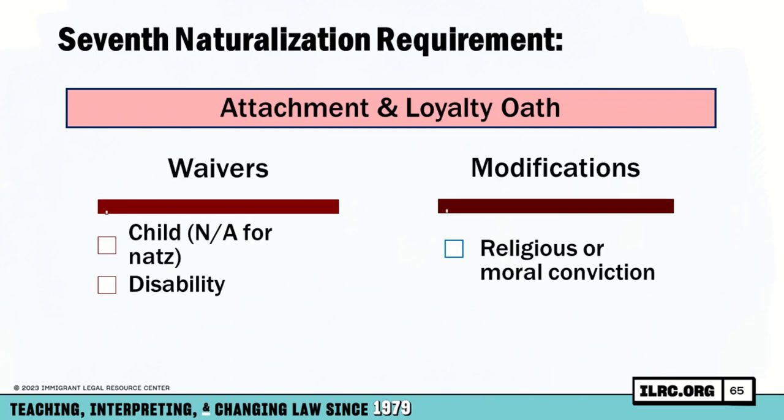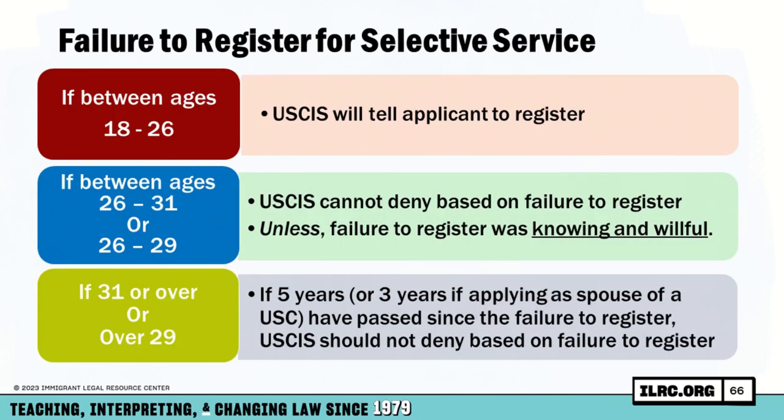That is that failure to register for the selective service, also known as the draft, can affect people. They can be denied for not being attached to the Constitution. And how this works out, and there's a lot of guidance on this in the USCIS policy manual, so I do encourage you to check it out, is it's kind of broken down into 3 groups.